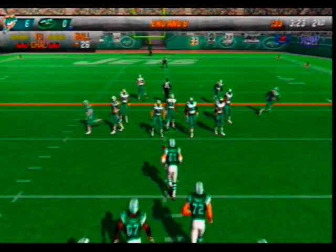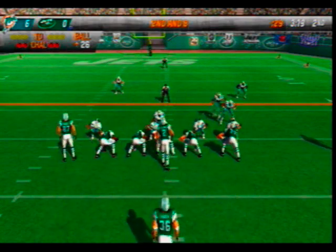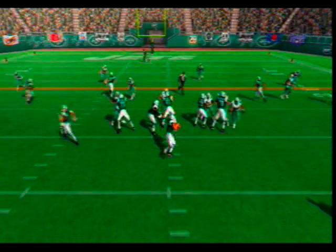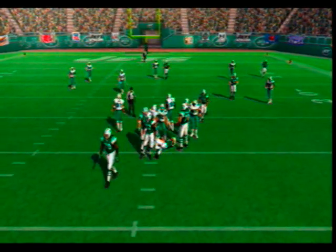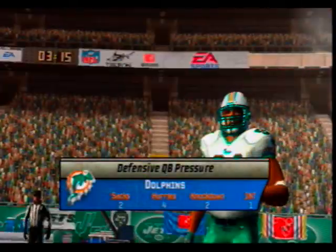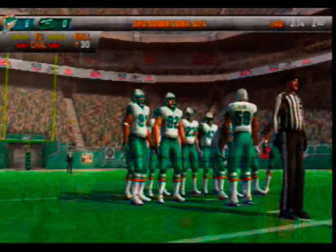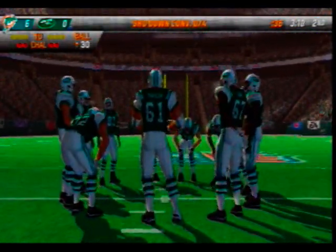Second and 8. Ball on the 26-yard line. The Dolphins line up in a 4-3. Stepping up. He's had a tough time making reads when the defense mixes up their zone. What you want to do is look to the middle of the field or the seam right between the corner and the safety for completions.